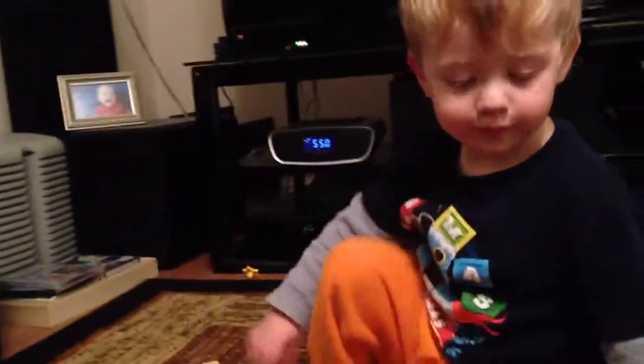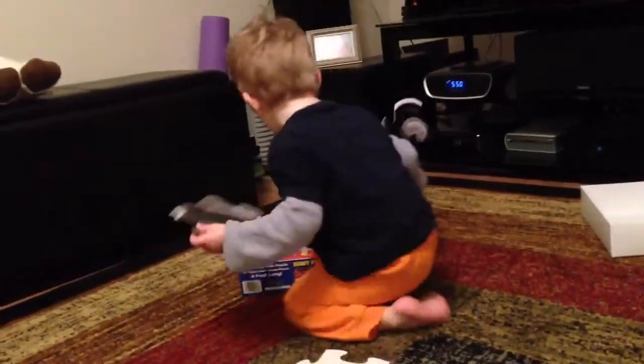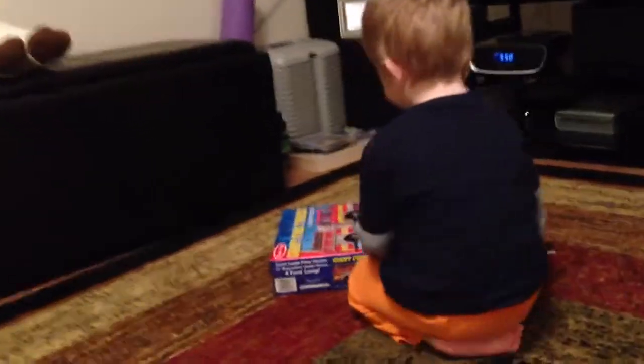One, two. All right. Now can you show me how to put this puzzle together? Because I just don't know. Do you see this? I do. I will show you. First, these are the wheels. Uh-huh. Can you help me? Of course.